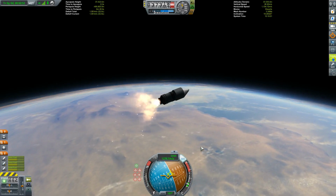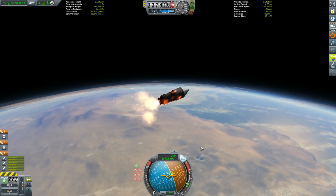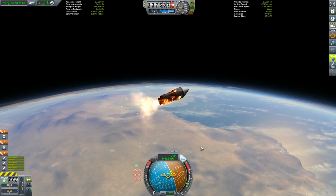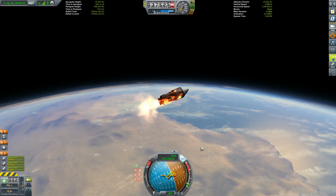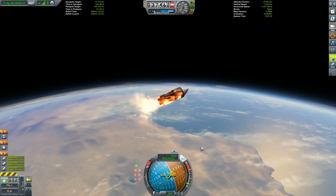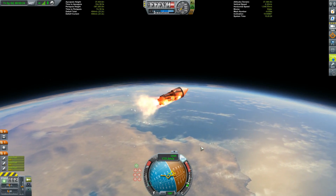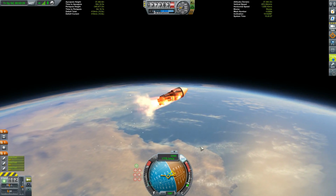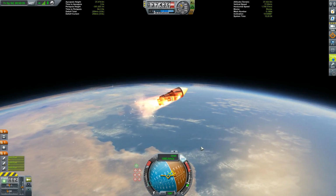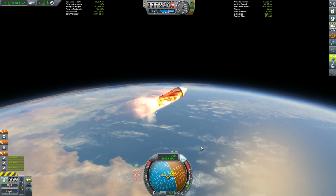1.1 kilometers left. Now the heat, of course. Passing apoapse in 1 second. It's a fail. It's a fail. This rocket is not as good as it should be. It's definitely going to semi-burn up in the atmosphere. We're getting closer with the speed, but not the altitude. Pushing apoapse out again. And it's a flop.